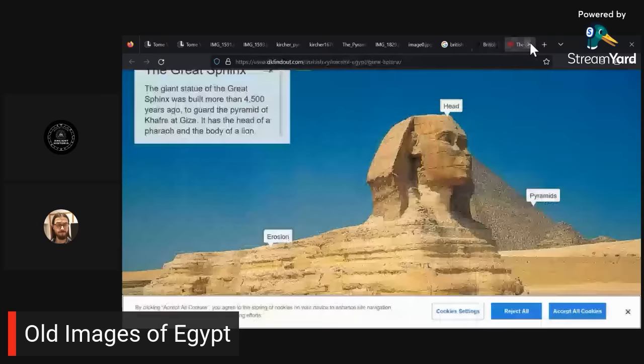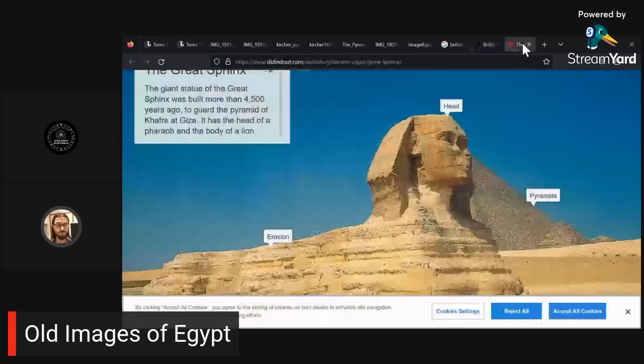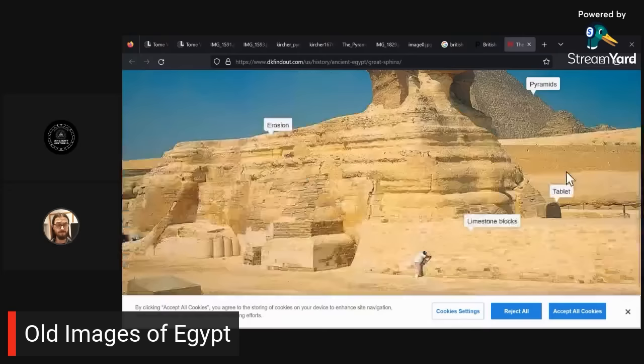It's subtle, but look at the edges. It's like they've torn off the hair. If I recall, they have done restoration work, as with every image. They've uncovered a lot of this section, and then they've covered it up.